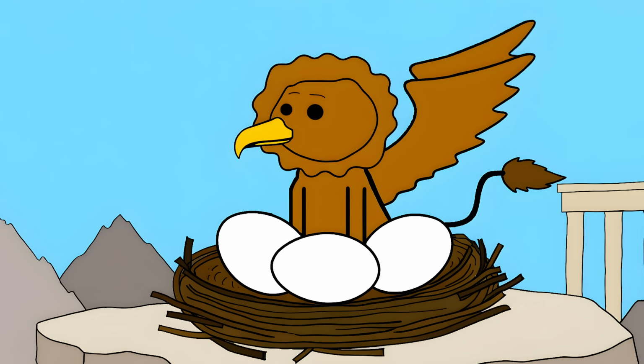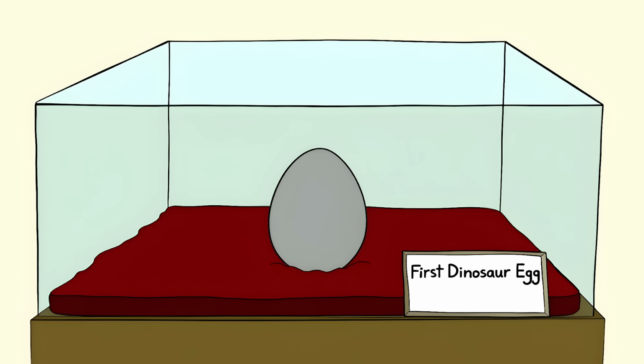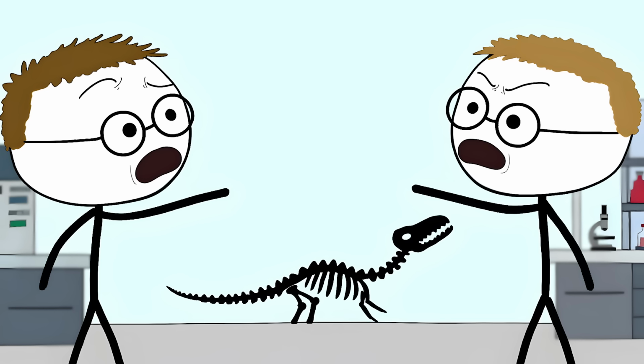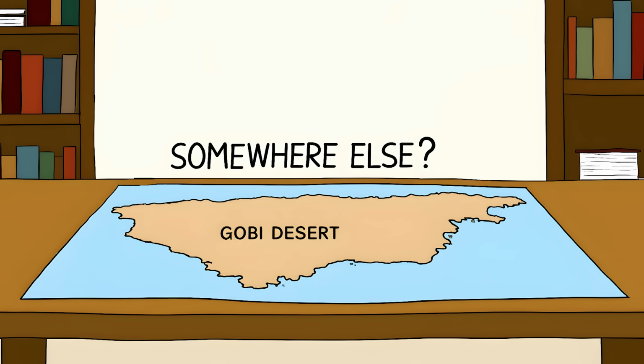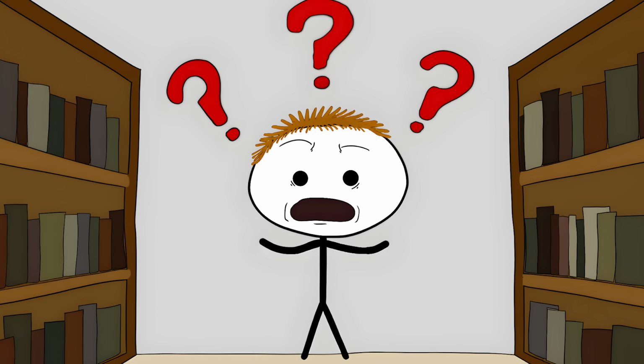The Greeks also said griffins built nests and laid eggs. The Gobi Desert is full of dinosaur nests and eggs. Some of the first dinosaur eggs ever discovered were found there. These ancient traders weren't just finding weird skeletons, they were finding nests and eggs too. Some scientists argue this is all just coincidence. They say the griffin myth started somewhere else, but you have weird bird-lizard skeletons found near gold deposits with nests and eggs. That's a lot of coincidences.